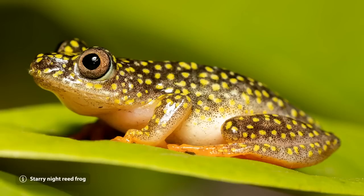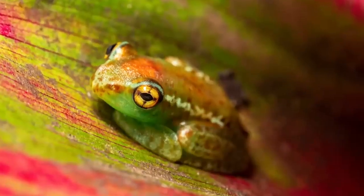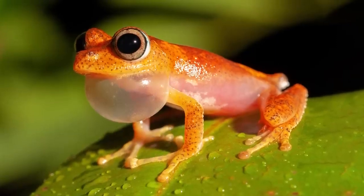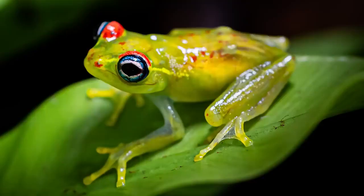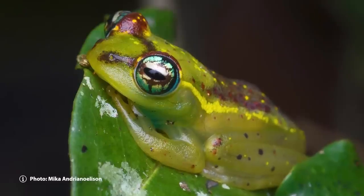The frogs of the park are also quite amazing and include many members of the Boophis genus. All 80 species are endemic to the island and are from the same family as the Mantella genus we met earlier on, but are arboreal instead of terrestrial, and are also referred to as bright-eyed frogs.